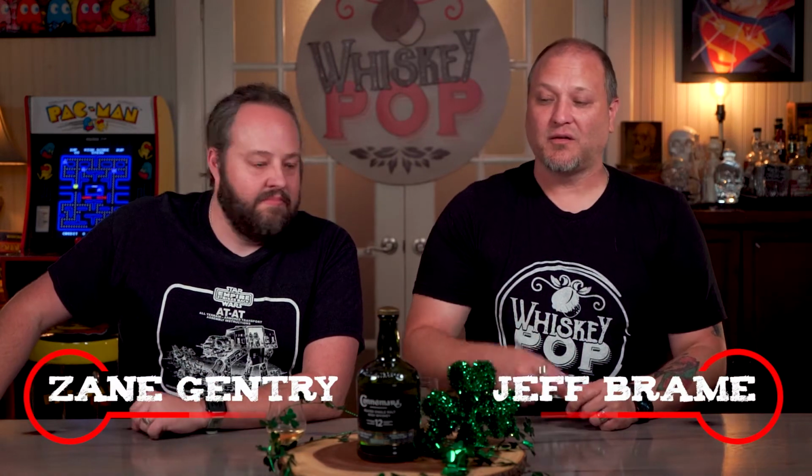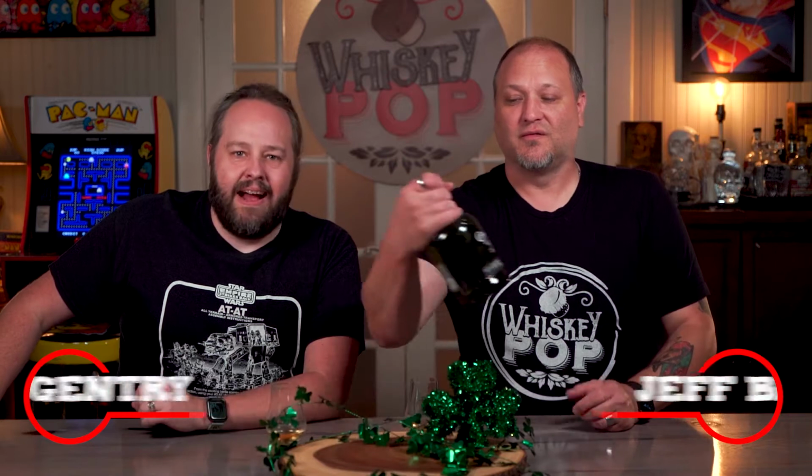So here we are, Jeffrey. Second pour. My name's Jeff. And I am Zane. And today we are going to review an Irish scotch, if that's anything. It's such a thing, right? It really is. I feel like with this whiskey, the Irish are trying to steal from the Scots. And the closer to Ardbeg you get, the more you can get away with stealing that ish. That's right. So let's talk about it.